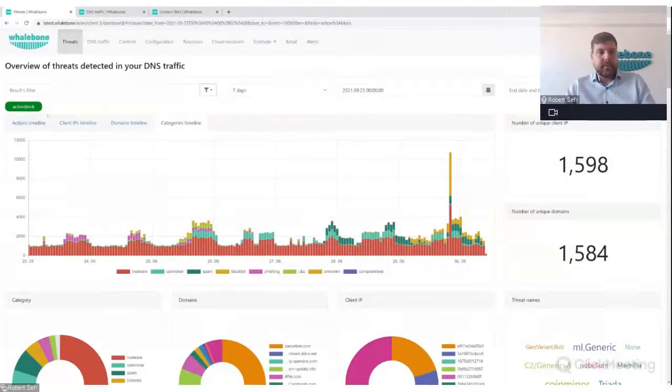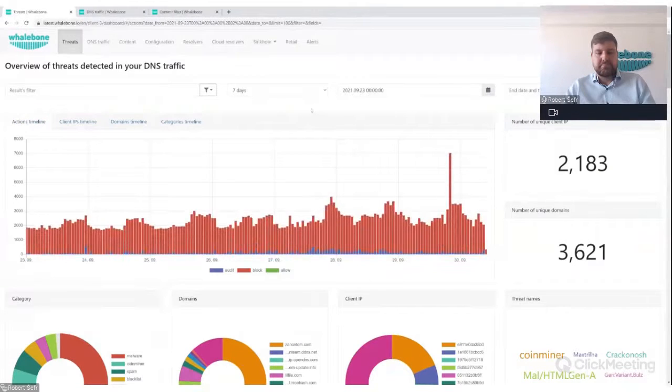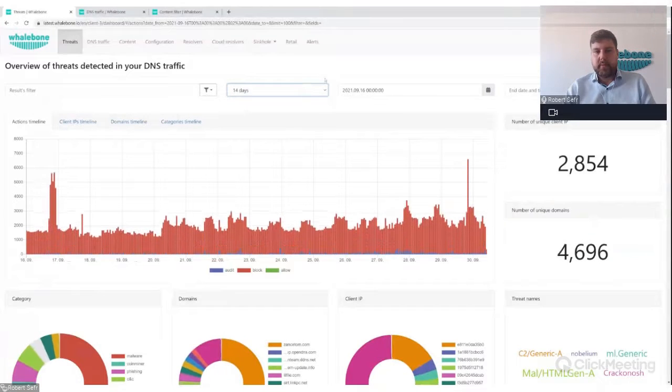If I want a different time interval for the analysis, I can use the presets here. The default now is 1 week. You can easily switch to the last day and only focus on the recent events. You can also have the broader perspective, 2 weeks, 1 month, or even more if you want, using the calendar.